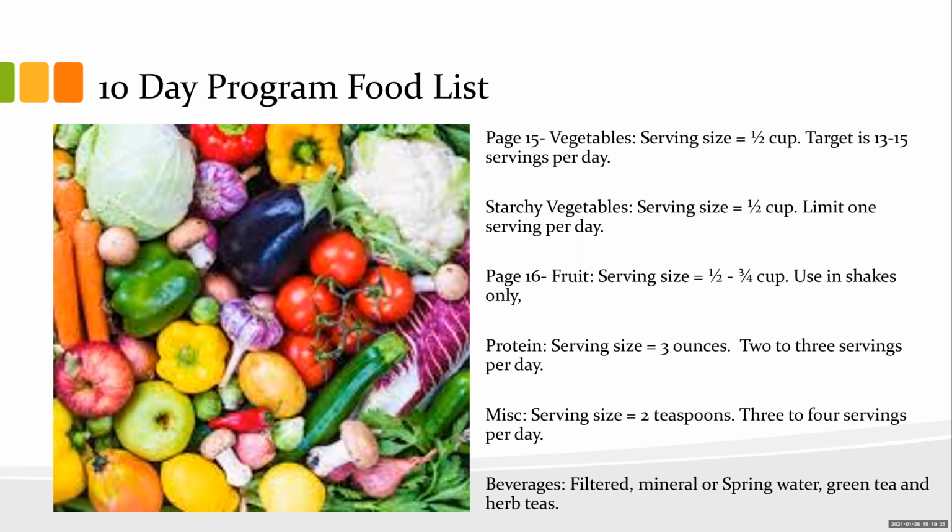So have half a sweet potato one day, cook the whole thing, have half one day and half the next day. Serving size on your fruit, remember it's half a cup to 3/4 of a cup, and use it only in your shakes. And if you really are on this goal to have some weight management, maybe lose a few pounds, I would cut the fruit down as much as possible, limit it to berries: blueberries, blackberries, strawberries, red raspberries.